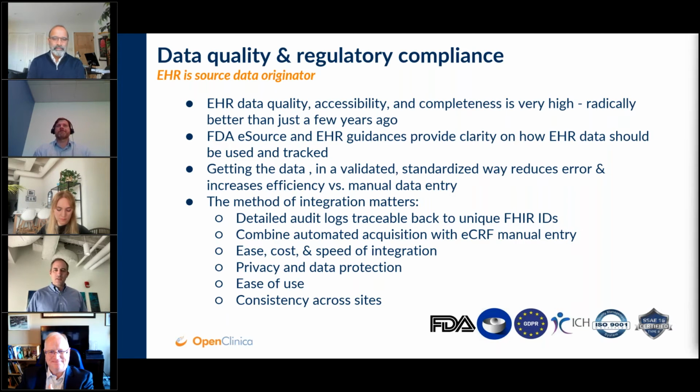Following a lot of what the prior speakers have said, I wanted to talk a little bit about data quality and compliance, because all of this only works if it helps to improve the quality and the completeness and the provenance of your data. Those are the utmost important things in clinical trials, and they come first.